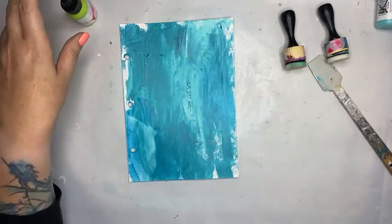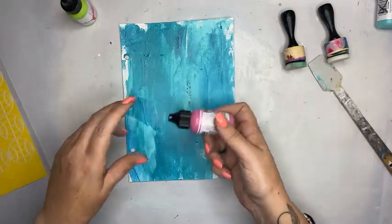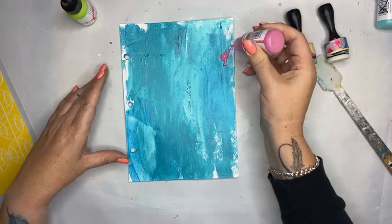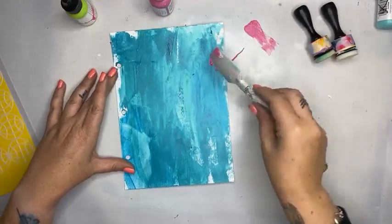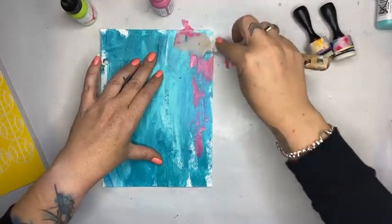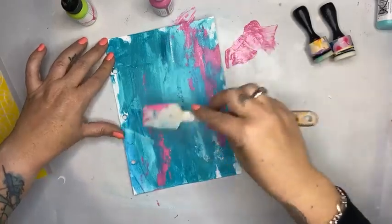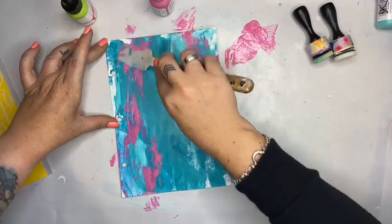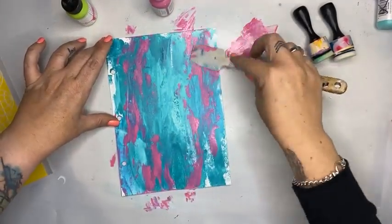Just going to pop those aside. Bit of green. Bit of pink. That one's empty. Oh, they're a bit blocked. Oh, there we go. There's a lot. Let's commit to that. Crikey. There we go. So I just want to get a little bit of highlight of pink on here. So I'm just really kissing the paper. I'm not giving it a whole lot of pressure. I'm just swiping the pink over the top. And this is just really highlighting that background.